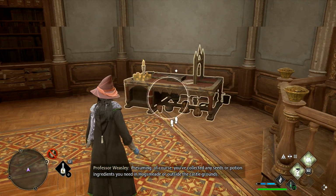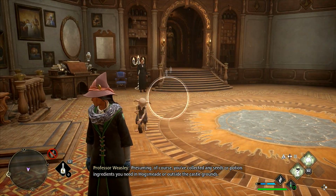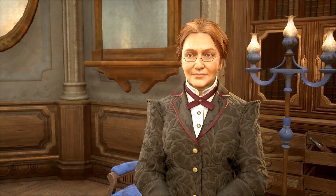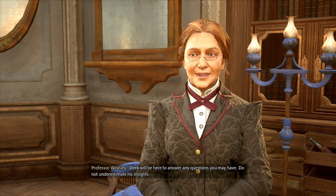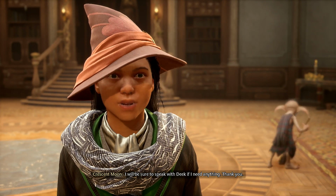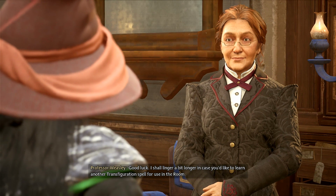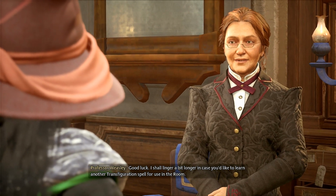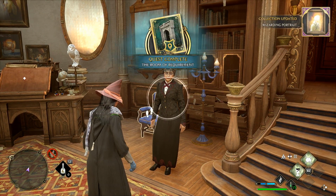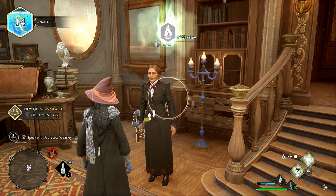You can use these whenever you need to brew potions or grow plants. Presuming, of course, you've collected any seeds or potion ingredients you need in Hogsmeade or outside the castle grounds. Deke will be here to answer any questions you may have. Do not underestimate his insights. I will be sure to speak with Deke if I need anything. Thank you. Good luck. I shall linger a bit longer in case you'd like to learn another transfiguration spell for use in the room. Deke thinks you should be proud of all the potions you've brewed.